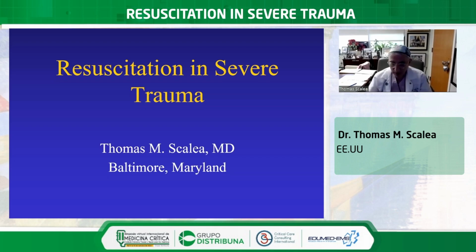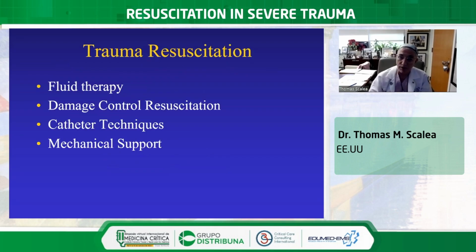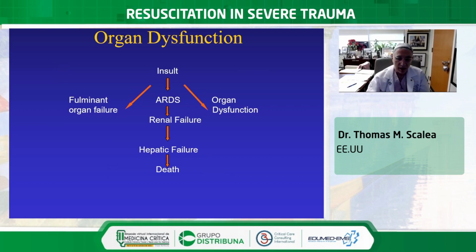Good afternoon. There are many things we could talk about for trauma resuscitation, but I thought we would start with these four: fluid therapy, the concept of damage control resuscitation, some catheter techniques, and mechanical support. Now, it's important to remember that resuscitation is about preventing and/or mitigating the consequences of shock.